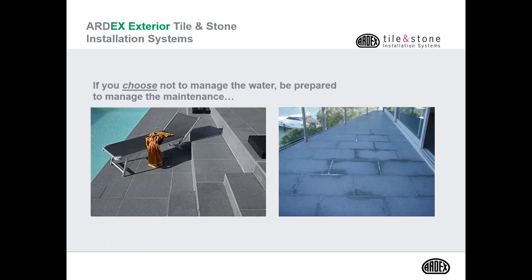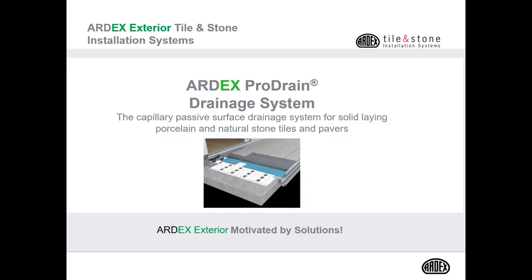If you choose not to manage the water, be prepared to manage the maintenance. The first of our four exterior installation systems from ARDEX, the ARDEX Pro Drain Drainage System.